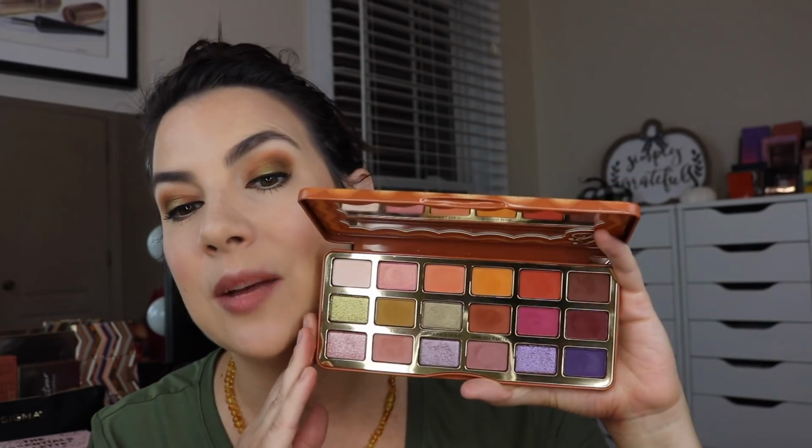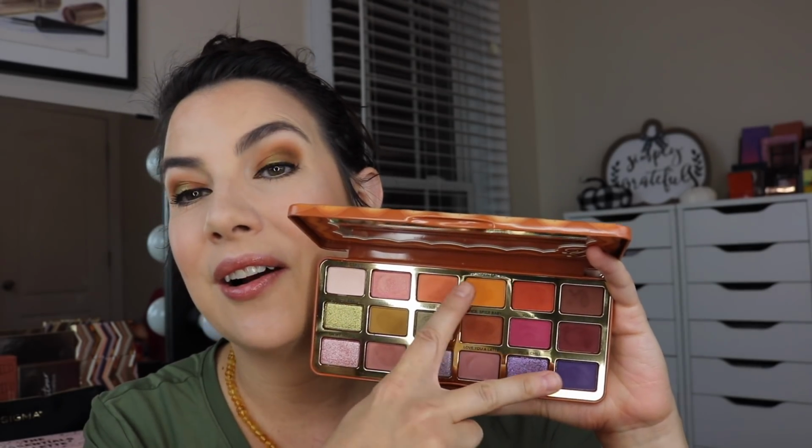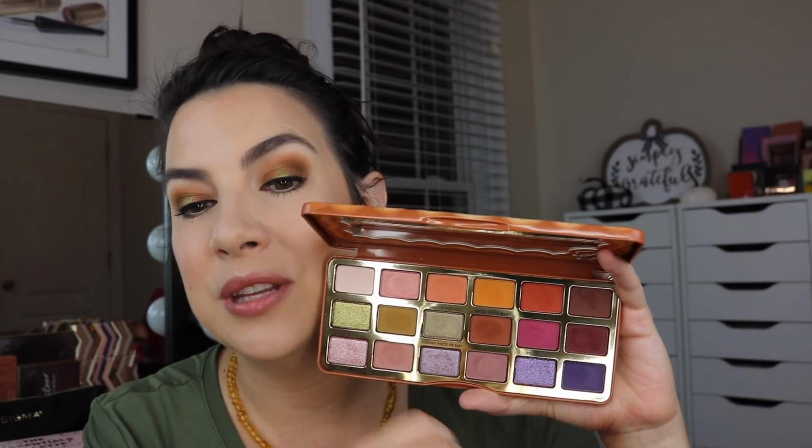And then I should probably mention the Too Faced Pumpkin Spice palette, which I do have a full review on. I compared it to some other things, so I would say watch that video, see if you have any of the things I'm comparing it to, note the differences that I'm pointing out, because I do look at this and I see a lot of overlap with some certain things, but still I do like the palette. I do like some of the things that make it unique, which I would say these two shades in here are kind of really special to this palette.